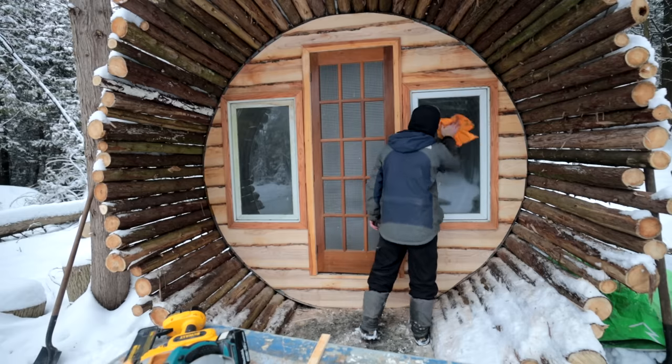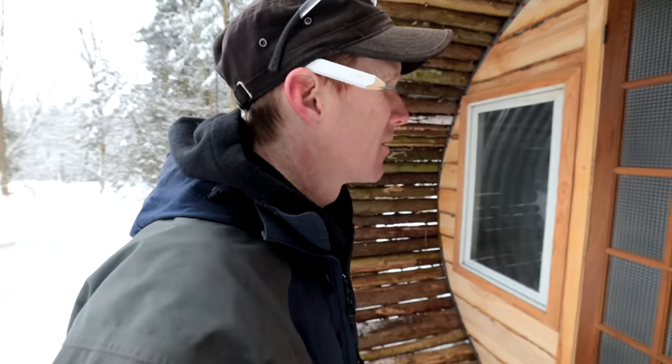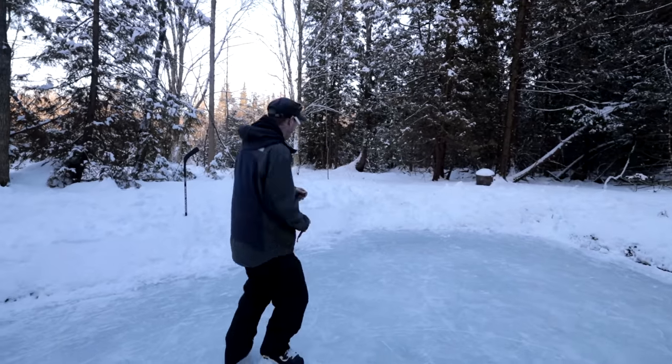This is what we've got so far. We've got our outdoor cladding done. We've got our windows in, we've got our doors in. I'm dizzy. You can't do this when you're older, to spin around. I'm still spinning. We're working on our sauna because we'd like a nice place to relax. You can relax in the sauna after you play some hockey.